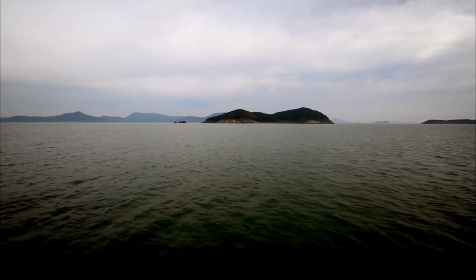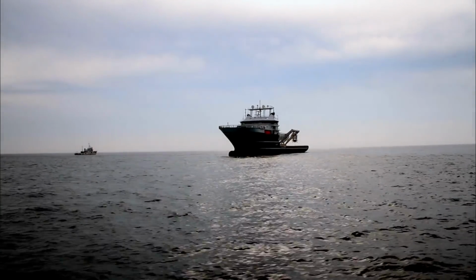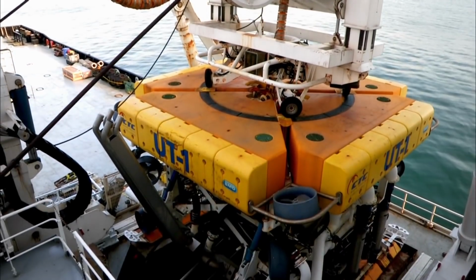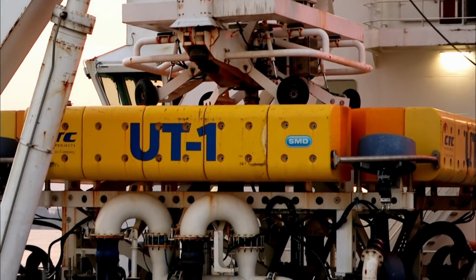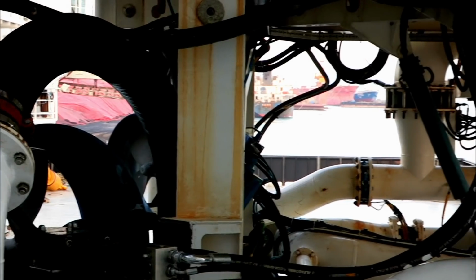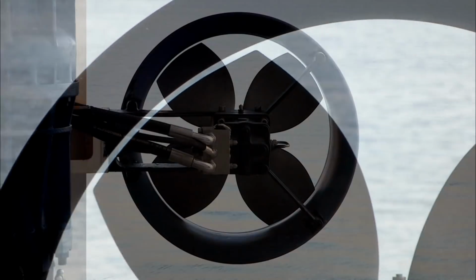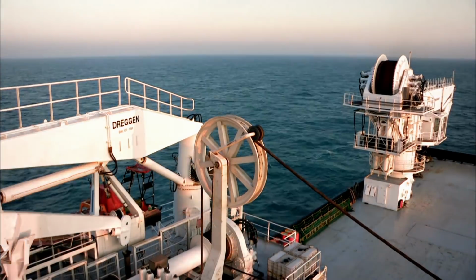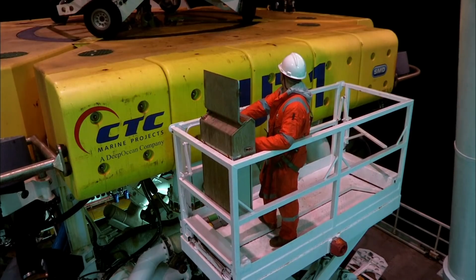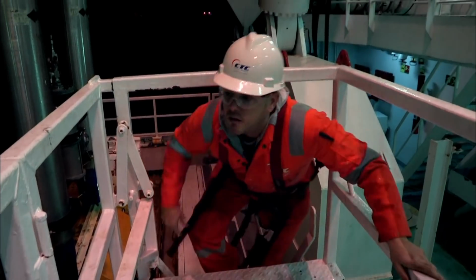Elsewhere in South Korean waters, a different maritime monster is preparing for battle. UT-1 is one of the world's largest remotely operated vehicles. 10 million pounds worth of engineering, it's designed to bury underwater cables and pipelines in trenches cut into the seabed. With clients demanding it must be working within the next 5 hours, UT-1's crew are battling to complete checks and get the machine into the sea before time runs out.